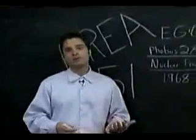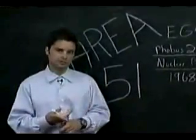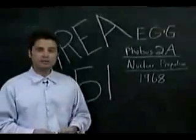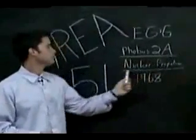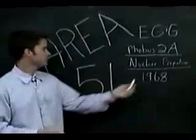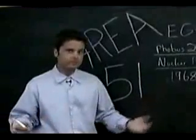There are four major defense contractors in the United States. You have Boeing, you have Lockheed Martin, you have SAIC, and you have EG&G. EG&G, one of the largest of the four, in 1968 at the Nuclear Test Site Rocket Station, successfully tested Phobos 2A, the most powerful nuclear propulsion drive ever developed. Today, in the year 2001, we have to assume that nuclear propulsion systems are very, very advanced.